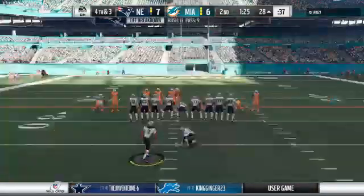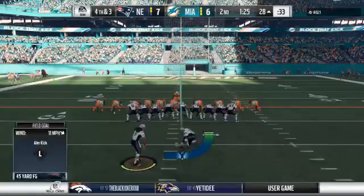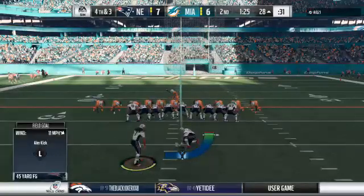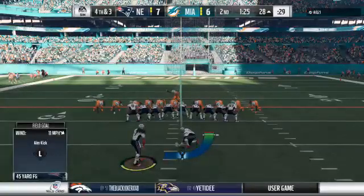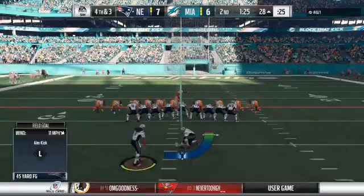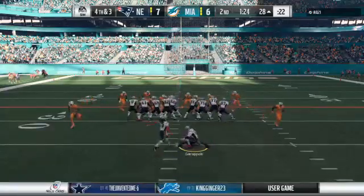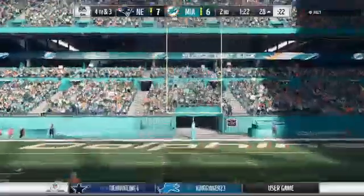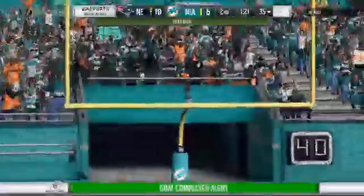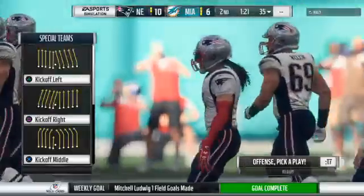I'm not sure we could spot any tendency here on this 3rd down. They could have run it or passed it. Either one was available. They chose to try and get it through the air, but they were unsuccessful. And this one is right down the middle. And they bump the lead up to 4 now at 10-6.